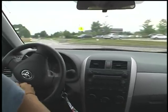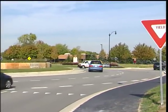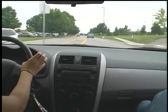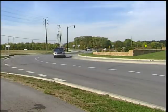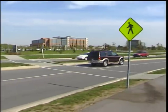So I gotta stay in my lane all the way until I exit. And then I have to make sure I look over my shoulder and that there's no cars coming, and then exit. The reason I can change lanes and go from 2 lanes to 1 lane is because it's a dotted line. You're not supposed to change lanes in the roundabout, but when you're exiting, you can go over a dotted line. Whereas if it's a striped line, you really need to stay in your lane.